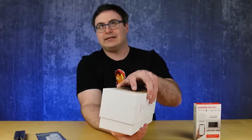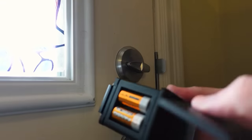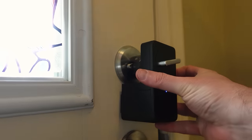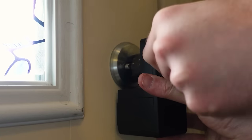There is literally no easier lock I have ever seen to install on a door. There's nothing to replace. This basically goes over your lock. I had to take a picture of my door lock before they sent me this. It's just gonna spin your lock. That's really all it is. It's quite a simple mechanism.